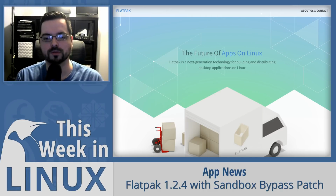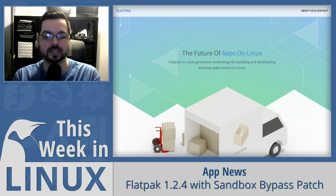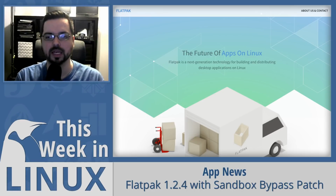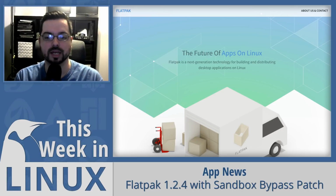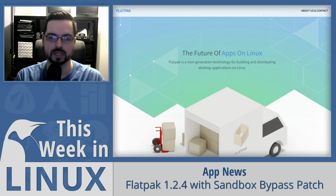They've also fixed support for systems that were using XDG runtime directory, or dir, as a symlink. That is now fixed. So if you were using that and it wasn't really working right, they have now fixed that. If you'd like to learn more about the latest release of Flatpak, I'll have a link to the flatpak.org website, as well as the release notes for this particular release in the show notes below.